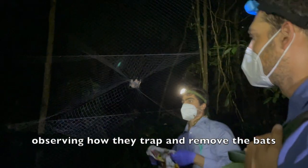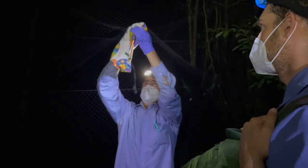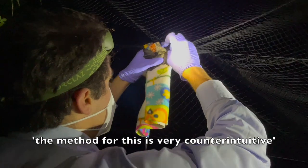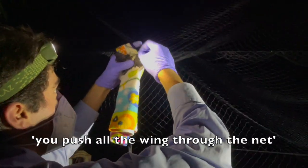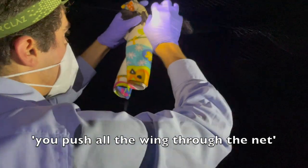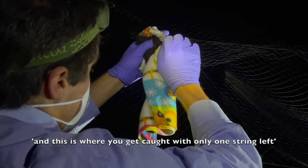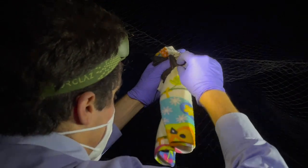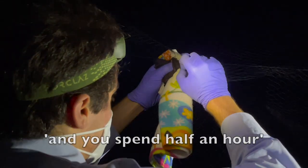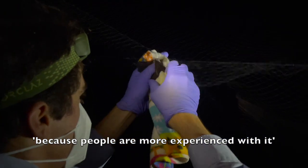So it's not a sticky net, right? It's just like mesh? Not a sticky net, no. Okay. Tiny bright lights on it. Yeah. So right now, since I'm training, the method around it is very counterintuitive. We push all the wing through the net so that you can free the fingers. And this is where you get caught with only one string left, and you spend half an hour. Well, I spend half an hour. People more experienced with it.